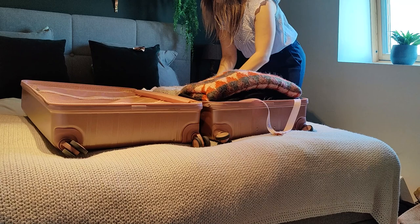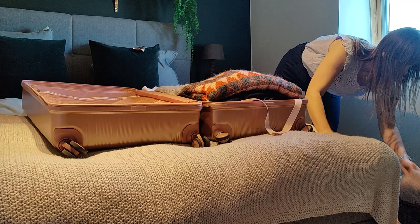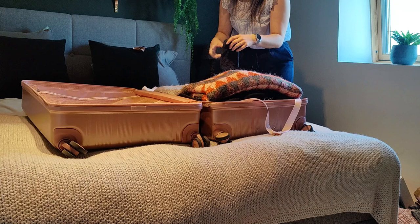To not stomp them onto each other because then they can get damaged very soon. And I use hats or stockings to fill up the tiny spaces.